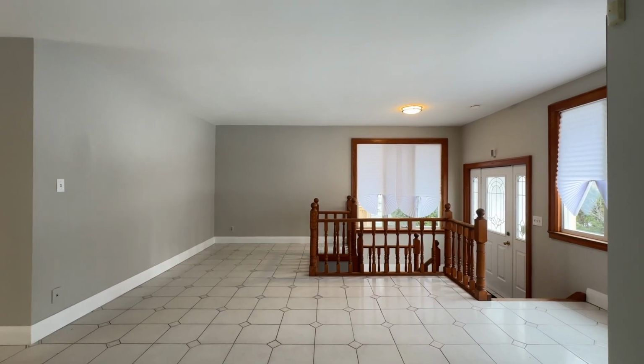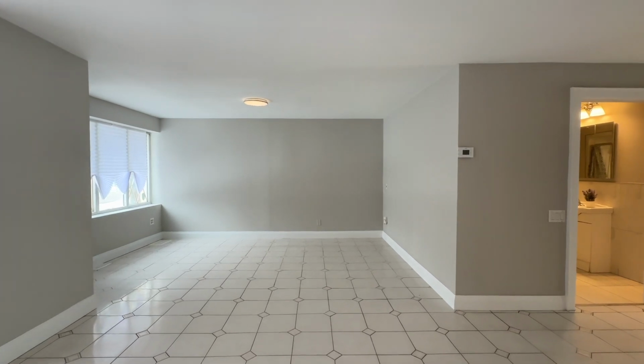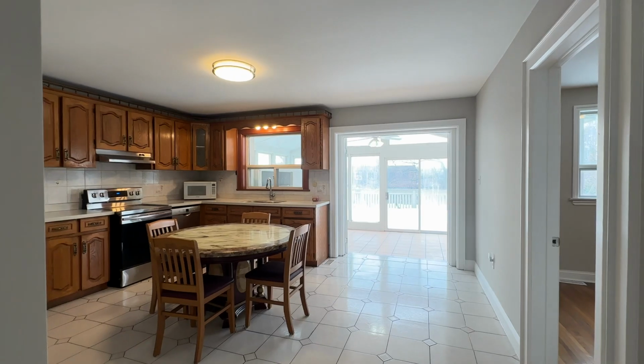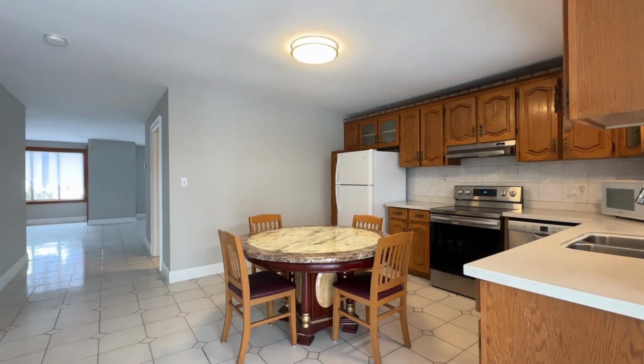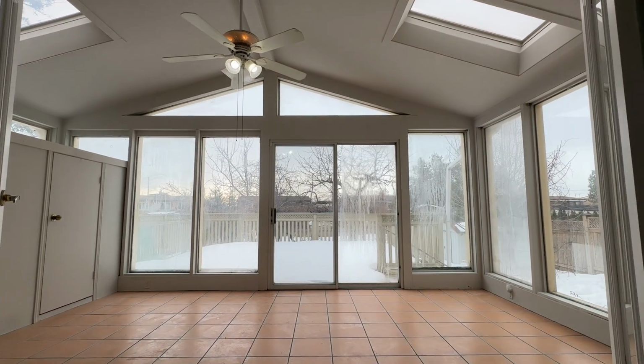The main floor of 19 Kinkora Drive offers an open concept floor plan with a large living room and dining room, two full bedrooms, one with a walkout, a gorgeous family-sized kitchen that overlooks the backyard, and a sunroom with its own laundry on that floor and a walkout to a huge backyard.